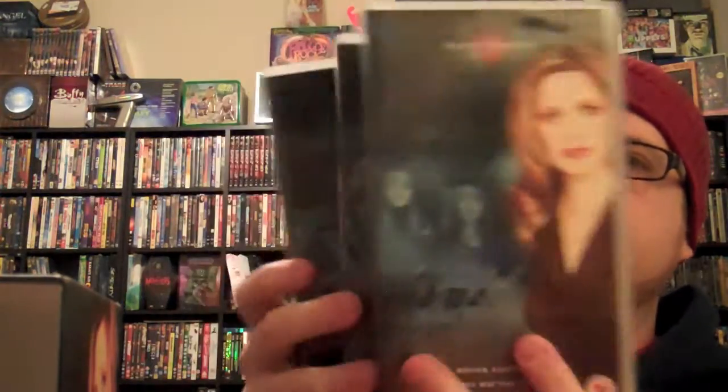And then I also have Season 7 of Buffy. Now on this one, they did some really bizarre things. This is Season 7, 1 through 11. This is what the box looks like. A lot harder box than what you would get here in the United States. And then this is the tapes. This is what they look like. But yes, this has episodes 1 through 11.